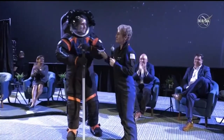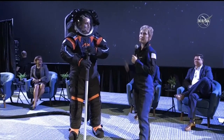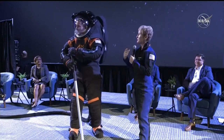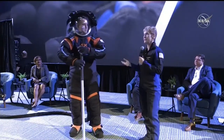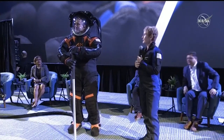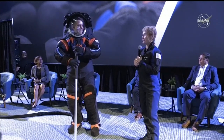I'm so excited to be here today. This is a great example of what innovation can do. This is going to be such a much more flexible suit, and the range of motion is really going to improve the astronauts' ability to do all those tasks that they're going to do while they're out exploring on the lunar surface and eventually on Mars. That would be so special.